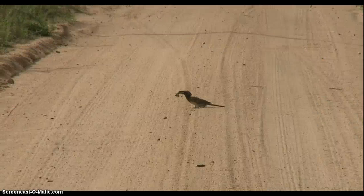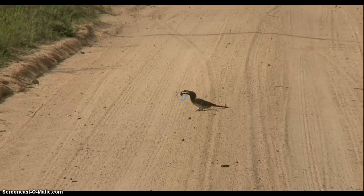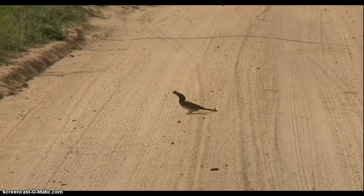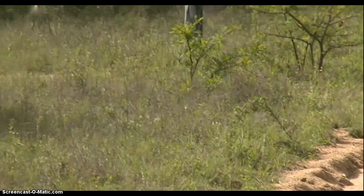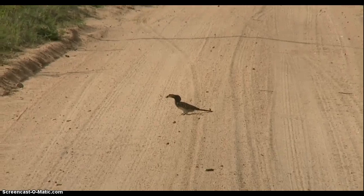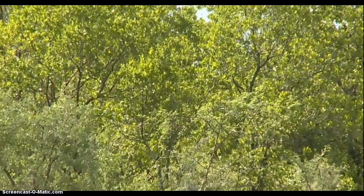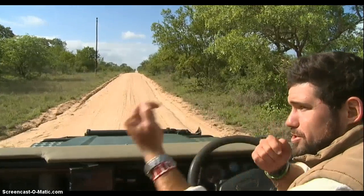What we'll do now is we'll make sure that it's dead. Oh, and then they're very skilled in their ability to toss it up and then into their mouth, but sadly that southern grey hornbill did not put large it would have been great to see it tossing it up, getting it into the right position so that they can swallow it easily.